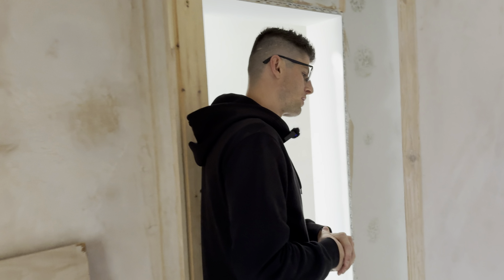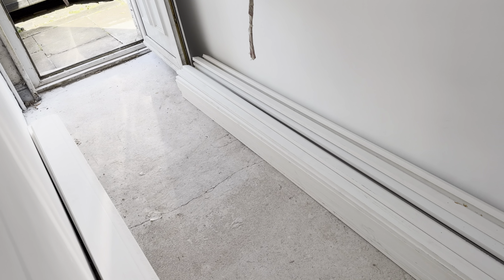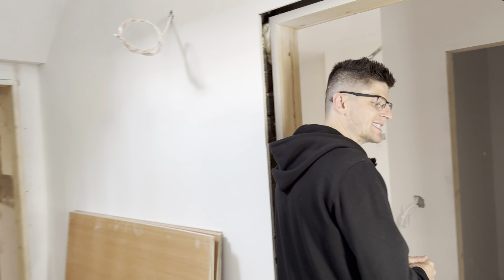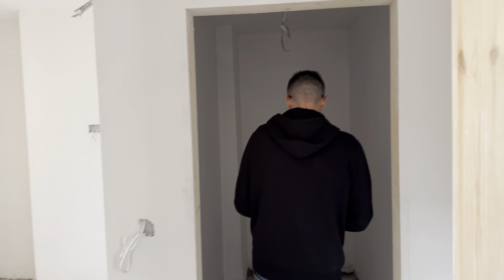And as we come on through the property, you can see second fix joinery has been delivered. So skirting boards, architraves, door frames, everything's on site, ready to move into second fix joinery stage.